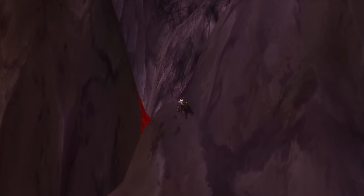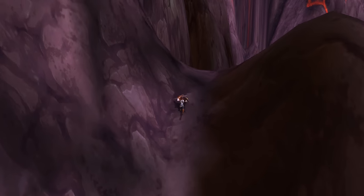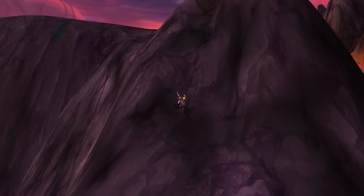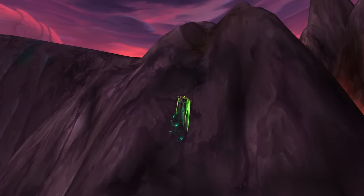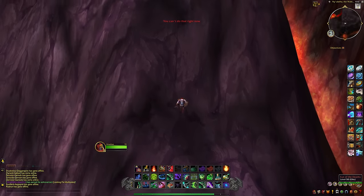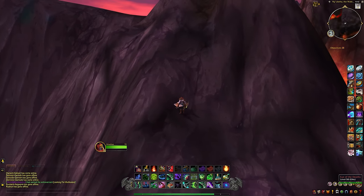And I think it's actually easier if we go out this way. What we're gonna do, we're gonna make our way up the mountain again. Oh, and we failed. I don't think we got up high enough is the problem. There we go. We need to be right here. So let's wait for our second Fel Rush.